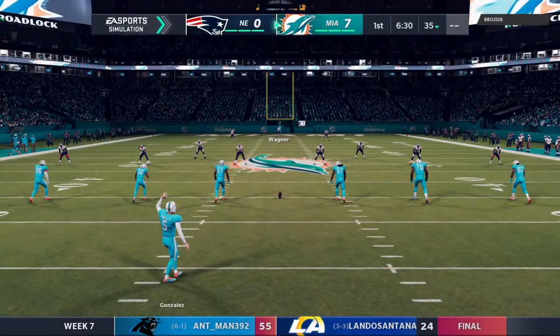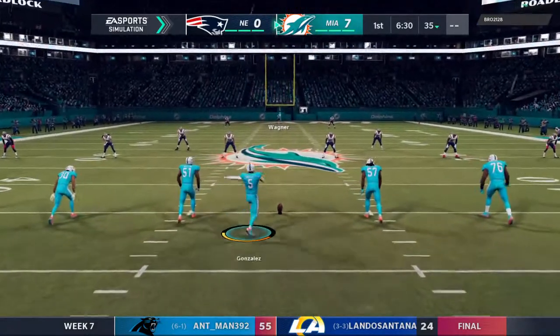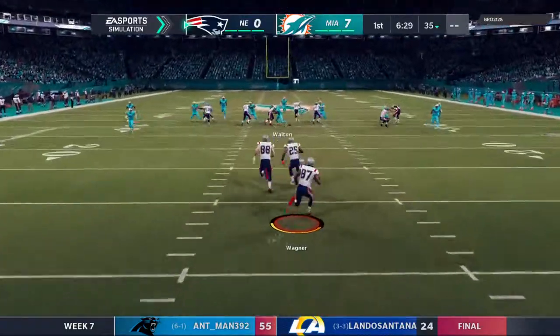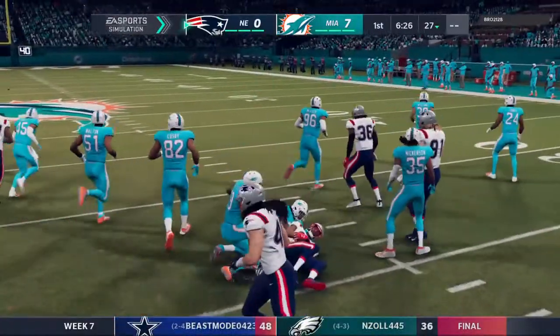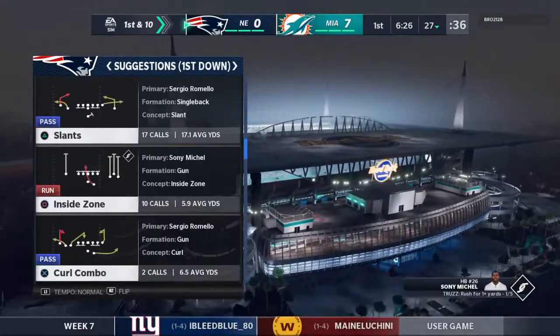Zane Gonzalez set to kick off. So they throw the pick 6. They'll get another shot at it now as this one's in the air. Takes this about 5 yards deep. And this return will net positive as he gets past the 25 and up to the 27-yard line.